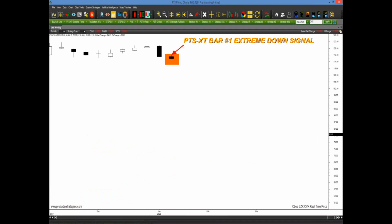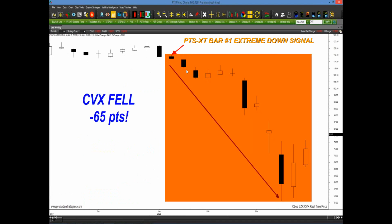Here's another weekly chart in CVX. This was in the beginning of the year in January. The stock was basically going sideways, where most people would have thought, well, there's really nothing happening here. We're just kind of going sideways. In fact, it looks like support right here. The PTSXT generated a sell signal well before the stock fell 65 points coming into March and April.